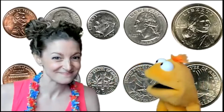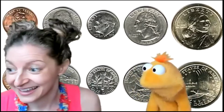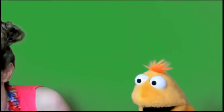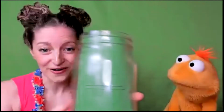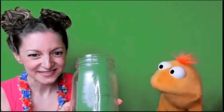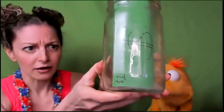You know, Lauren, I have a place where I put the money I make when I do chores around the house. Is it a piggy bank? Well, it's not an actual piggy, but it is my own kind of piggy bank. I keep my money in a clear jar where I can collect my coins and dollars. Oh, that's great. I like using a clear jar so I can see just how many coins I have. That's my piggy bank right here. This is so cool.